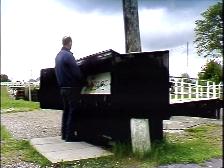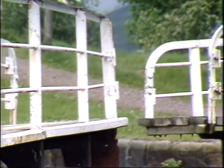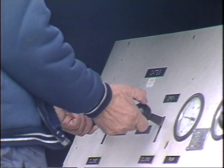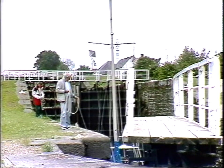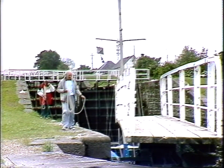The Great Glen is a massive geological fault which almost slices the Highlands in two. The obvious choice for a canal linking the Atlantic and the North Sea. In 1803, Thomas Telford was commissioned to construct a waterway to do just that, linking the 3 lochs between Loch Linnhe and the Moray Firth.